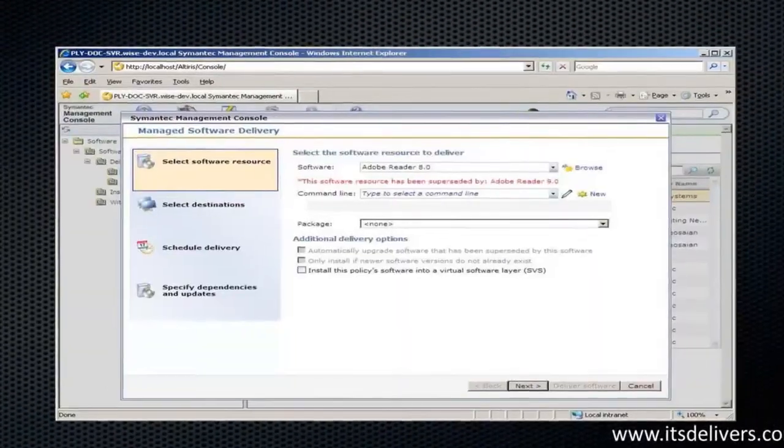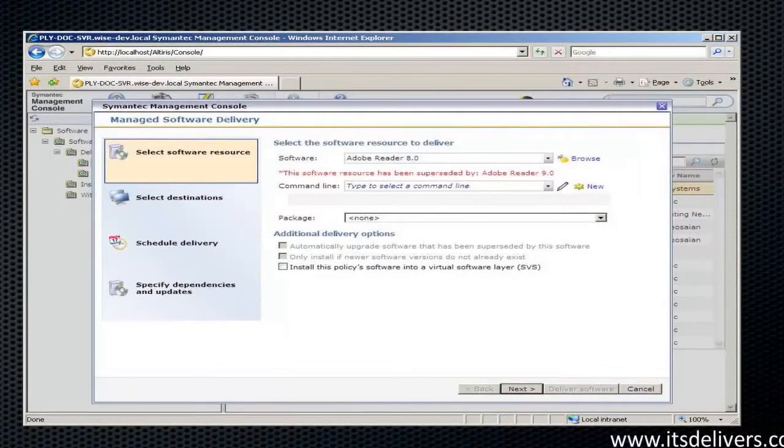This is just a screenshot of the software delivery wizard. We can see here that there's a software resource. In this case, it's Adobe Reader 8. And we can also see that the resource has been superseded by Adobe Reader 9. So if we wanted to have the most current one, we could choose that because we have a superseded application. But if we wanted to deploy Adobe Reader 8, then we can enter command line options if we want to. We can select destination, which would include the computers or the policies that we want to send the software out under. We schedule when we want the delivery to go, and we look at dependencies and updates.